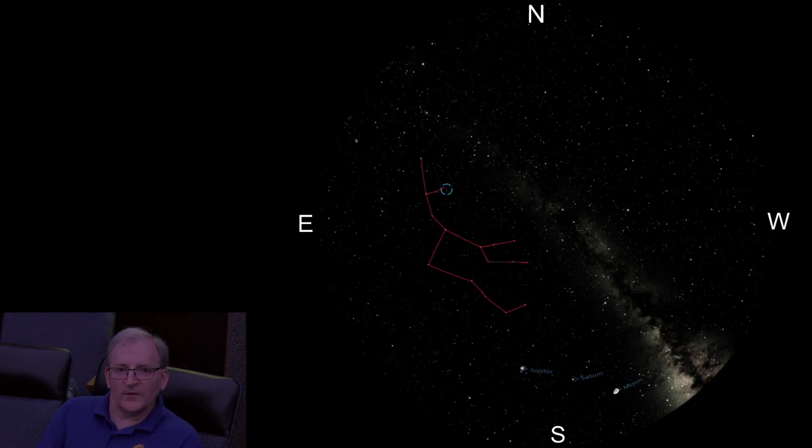So there you have it. That is this month's Astronomy Spotlight, spotlighting the Andromeda Galaxy M31.